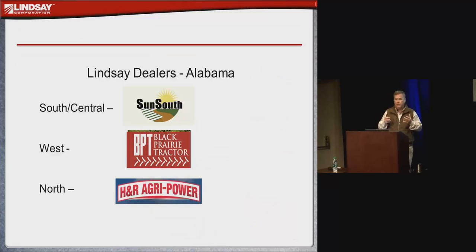So all of these pieces and parts are delivered through our dealers, and the local dealers in Alabama for the south and central part are through Sun South. Over in the western part of the state, Black Prairie Tractor out of Columbus, Mississippi, and up in the northern part of the state, H&R AgriPower out of Tanner, Alabama. So you can also get more information, go into zimmatic.com and click on our dealer locator.